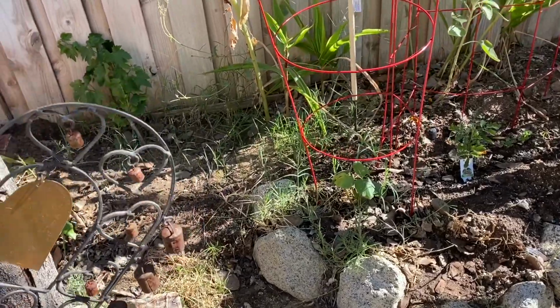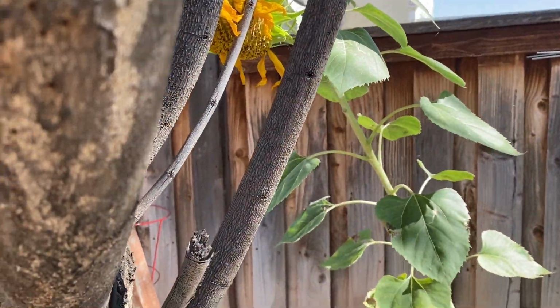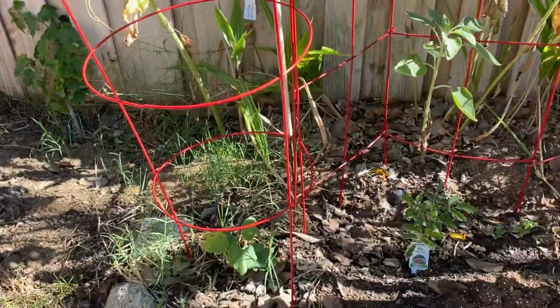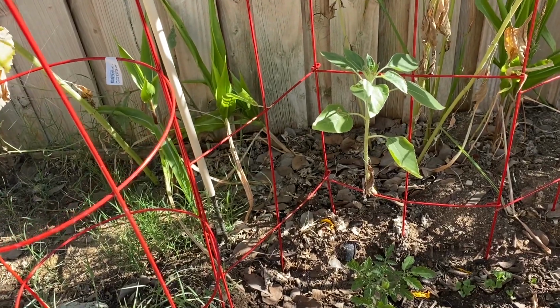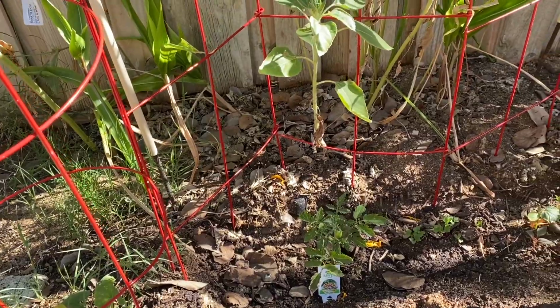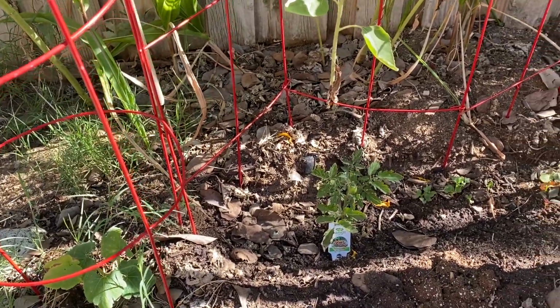So let's move along over here. My sunflower is right there. It got too hot. I'm gonna tie it back and see how it does. It seems like the things that are over here are growing at a very, very slow rate. And I know it has a lot to do with the heat stunning everything's growth.